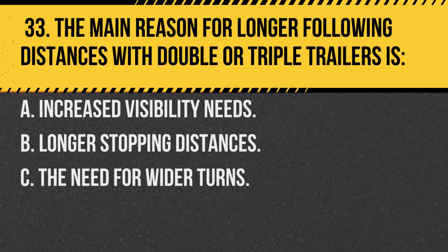Question 33. The main reason for longer following distances with double or triple trailers is: A. Increased visibility needs. B. Longer stopping distances. C. The need for wider turns. Answer. B. Longer stopping distances. The added weight and length require more space to come to a complete stop.